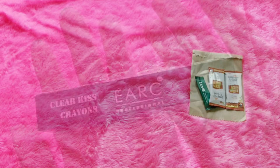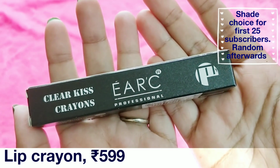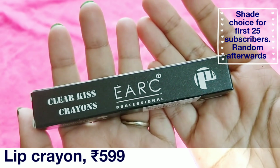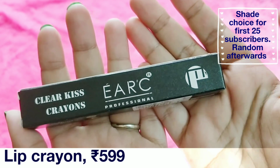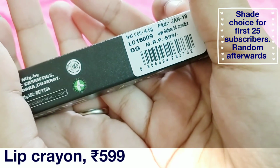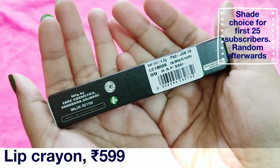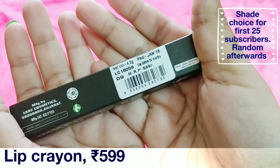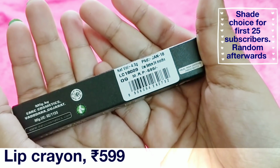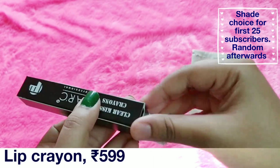Moving on to the products. The star product, if you ask me, in the March edition of Divine Diva is a lip crayon from the brand Yerk. I believe that's how you pronounce it. It is a halal certified brand, and also a completely vegetarian brand. I am so happy that we get to try newer brands through the subscription boxes. You have a shade choice as well, and the price is 599 rupees. The one that I picked, I think, is a maroonish kind of shade.